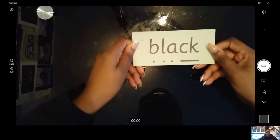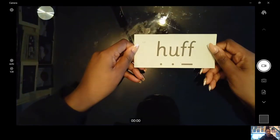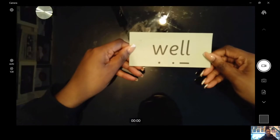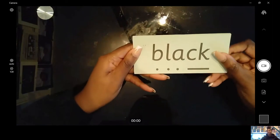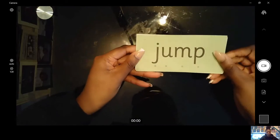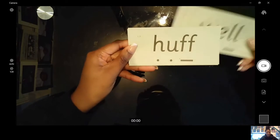Jump. Black. Huff. Wow. Good job. Okay, let's move into speedy reading. So as soon as you see it, I want you to say the word, okay? Off you go. Black, well done. Jump. Well.